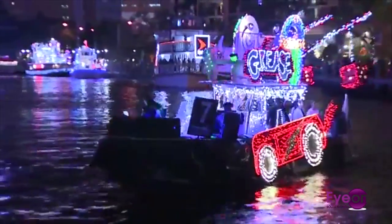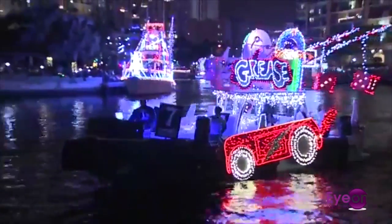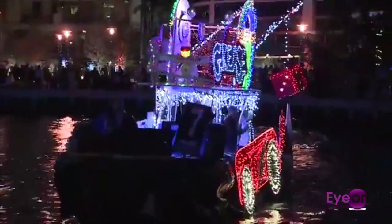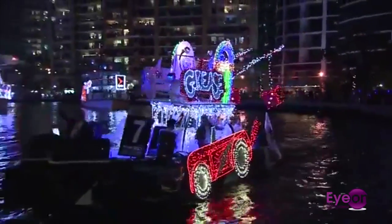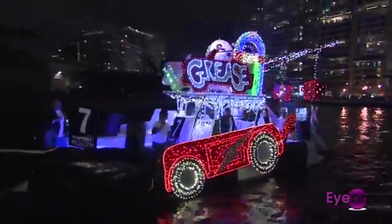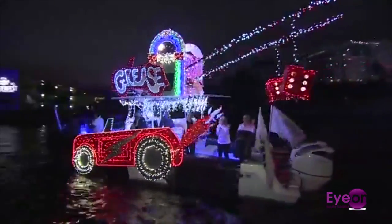Okay, this is something we love. Yes, this is the West Insurance aboard My Time. Here's Greasy Lightning aboard the My Time. You can check out that cool car. I really like it. Danny and the Pink Ladies are dancing on the boat. West Insurance putting this entry together. They built the hot rod and had it mounted to the sides of the boat. They've got their jukebox up on top. This, by the way, is the 6th year in the parade for West Insurance. And by the way, I think they get better every year.